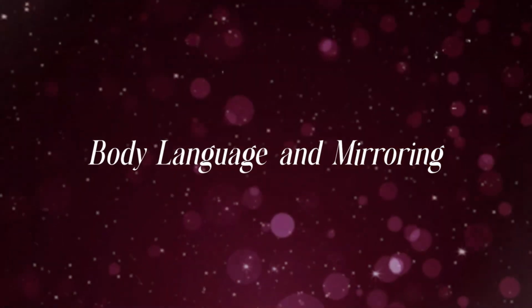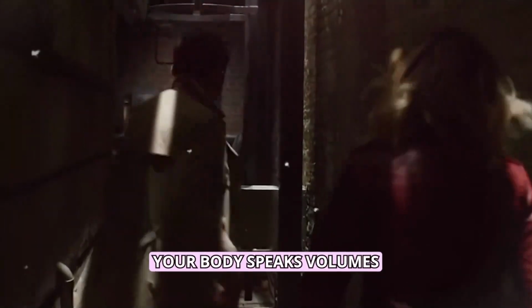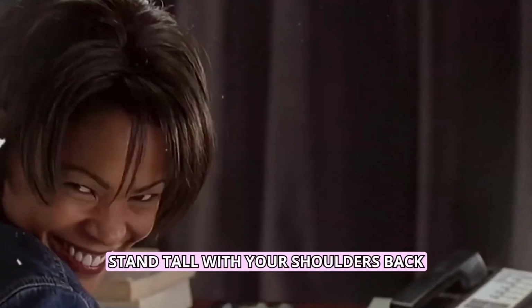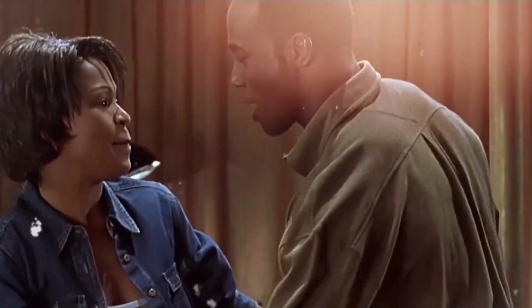Body language and mirroring. Your body speaks volumes before you say a word. Confident, open body language is instantly attractive. Stand tall with your shoulders back. Research shows it not only makes you look more confident, but actually makes you feel more confident too.